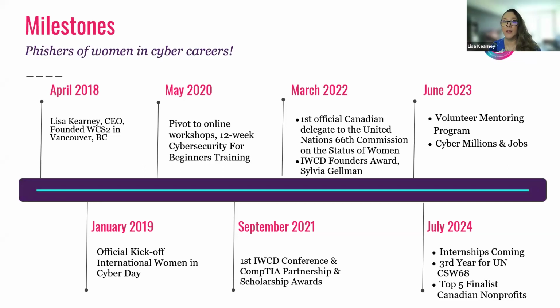Moving forward to March 2022, we decided to become more of an advocate on the side of women globally. So we were officially invited by Wage Canada to become an official delegate of the United Nations 66th Commission on the Status of Women. I'm proud to say that we did attend in 2023 in New York, as well as this year, 2024, we'll be participating again as an official Canadian delegate for the 68th Commission on the Status of Women. And for anyone that wants any more information on how they can attend our parallel event, which is being advertised globally, or get more involved to learn more about that initiative or any other initiative that I speak to, I'll have the contact information at the end of my presentation.